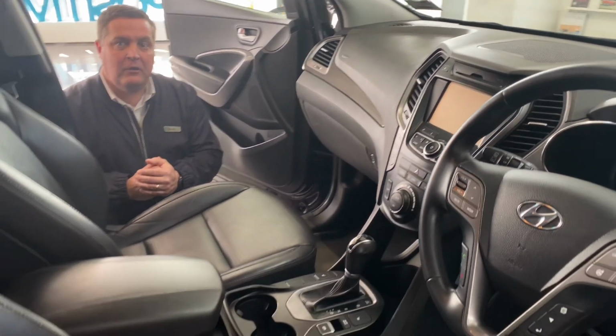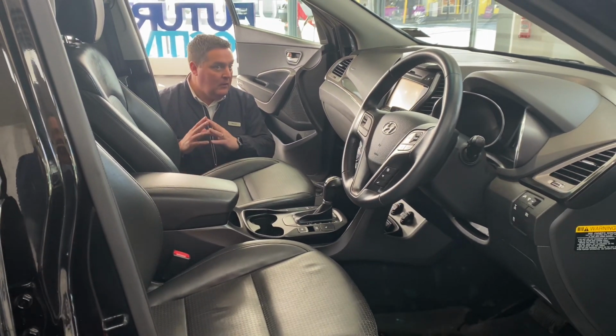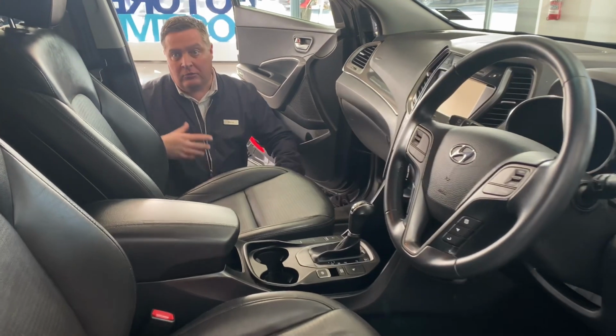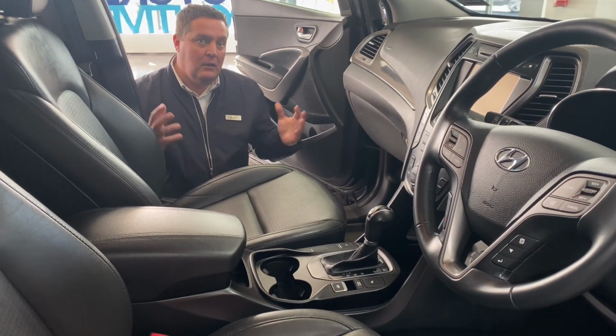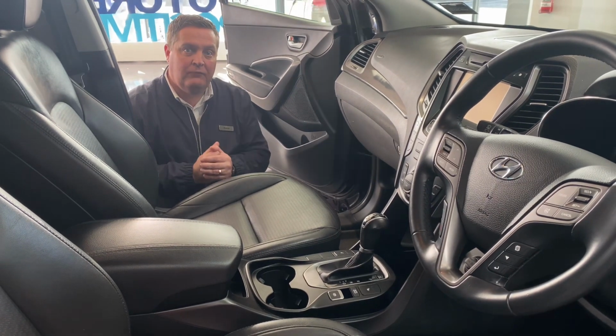Really well spec vehicle. As I said, all-wheel drive, turbo diesel, so fantastic for any lifestyle, going up the mountain, mountain biking, kayaking, towing the boat, whatever you need for your lifestyle.